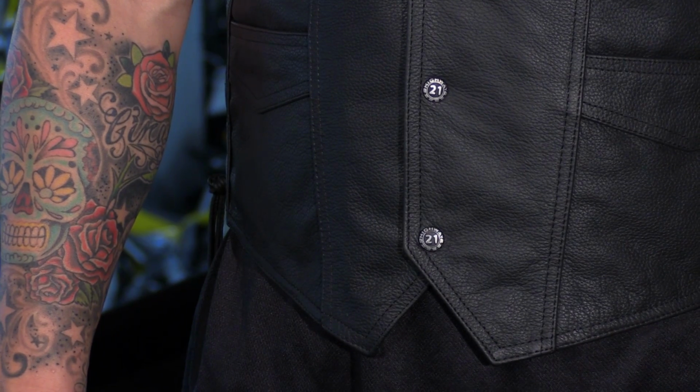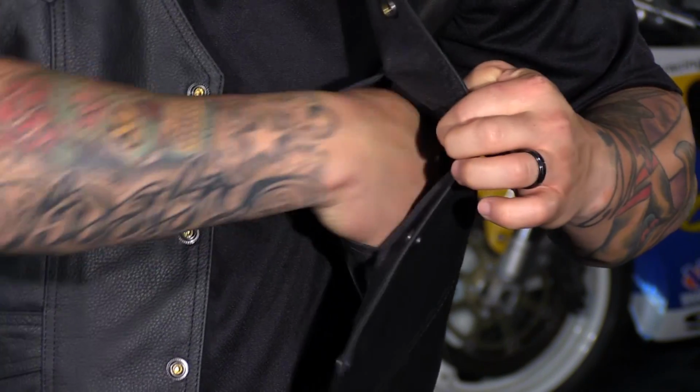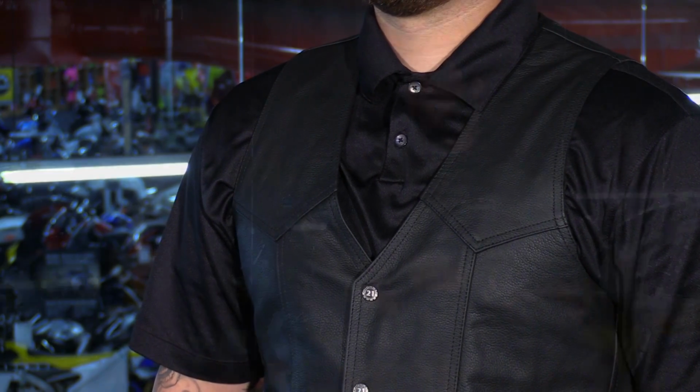I'm going to say that again because that's really what this vest is. And if we're taking a look at cruiser vests in general, they're really going to be about the same. Different cuts, different pockets, but this is what you're looking for as far as traditional leather vests go. So let's take a look at another one from Highway 21.